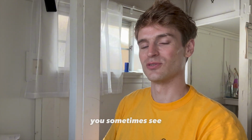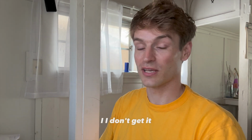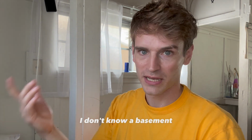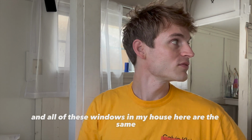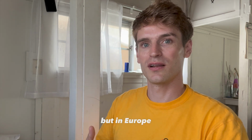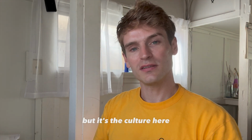When you come to Japan, you sometimes see houses where, I don't get it, just a plain wall, no windows at all. And I get it if it's a toilet or, I don't know, a basement, but even my windows here, you see they're not see-through. It's like a toilet window, and all of these windows in my house here are the same. And it doesn't really make sense to me. Okay, a lot of people, you have privacy, but in Europe, America, it's the person watching from outside. That's the weirdo, right? I still don't really get it, but it's the culture here.